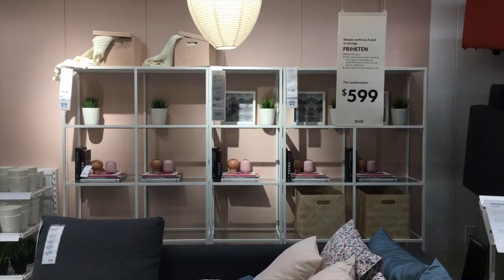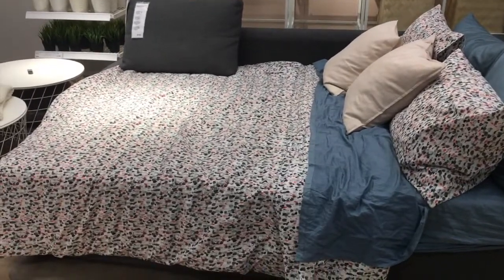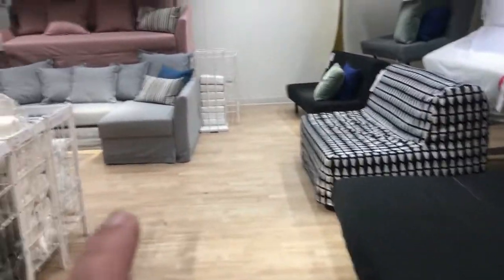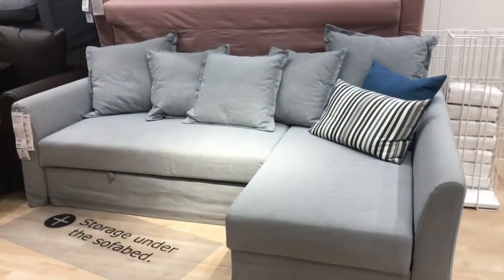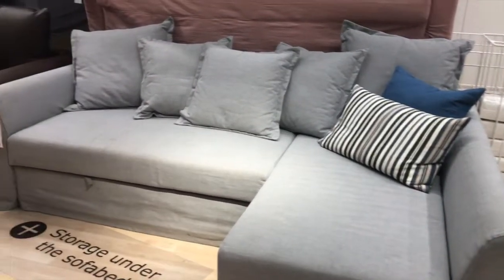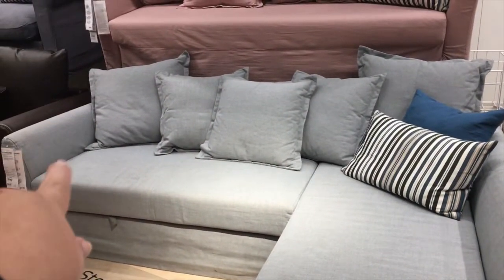Alright, so I'll show you what we see while we're in Ikea that might be good for RVs. This is the Freeton, and this is the one that we're thinking about getting. It's $600. And this is it as a bed. But then it closes up, and it's super similar to this one over here, which is $800. And it's a little too long. The other one doesn't have the upper arm there.